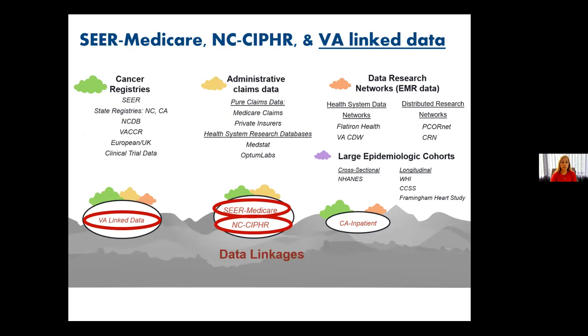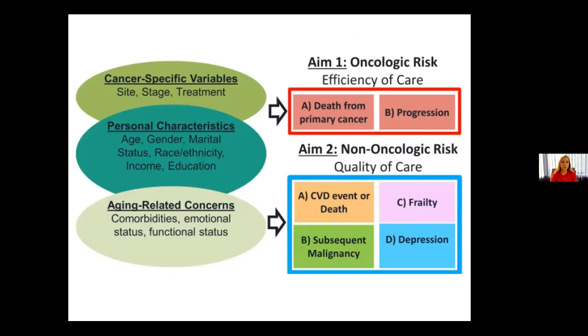So we will once again use the SEER Medicare and the North Carolina CIFER data, but the new data set addition to this project will be incorporating data from the Veterans Health System. The overarching plan is to use inputs that are available from all three of these data sets, such as cancer-specific variables like site, stage, and treatment, personal characteristics like age, gender, race, and ethnicity, and aging-related concerns like comorbidities and functional status, to develop risk prediction models in breast, prostate, and colorectal cancers to predict both oncologic and non-oncologic events for which long-term cancer survivors are at increased risk.